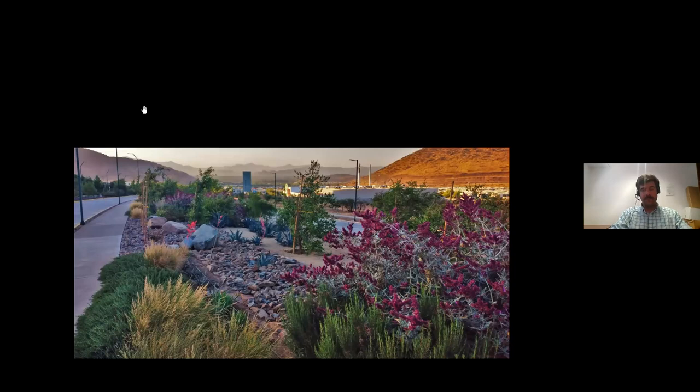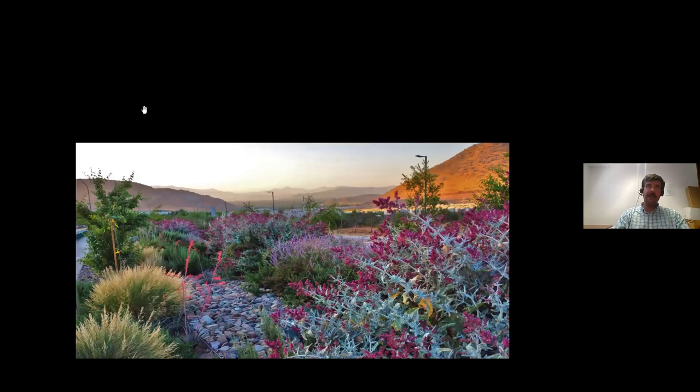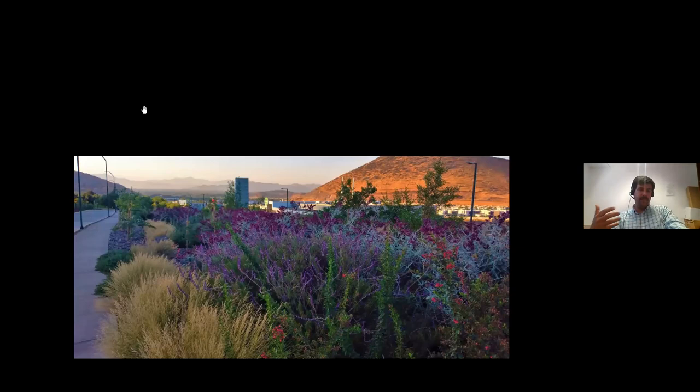It's very dynamic and dramatic in the color, and it's very water-wise. We think that color is very important for people living in the city, because as you can see, everything is very brown during the summer. So we're trying to keep the garden with a lot of flowers during the whole year to keep people happy.